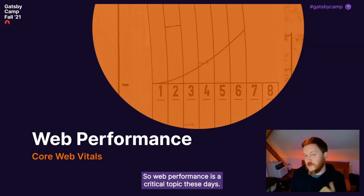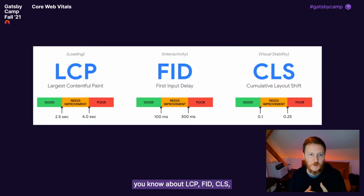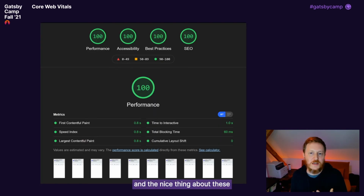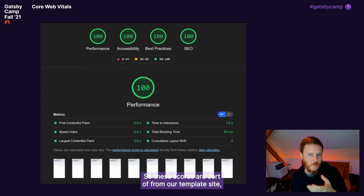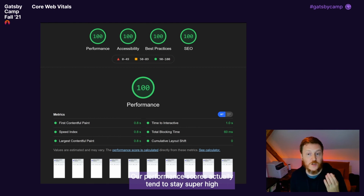So web performance is a critical topic these days. Just go through that a little bit. Obviously, if you're doing this, it's about LCP, FID, CLS. And the nice thing about these is that with Gatsby, the performance is sort of baked in, right? And really good. So these scores are sort of from our template site, which admittedly isn't doing much, but a framework that starts you at 100 across the board is my kind of framework. Our performance scores actually tend to stay super high and typically only go down for things we often don't have any control over, like all of the tracking scripts that our media department wants us to add to the sites.